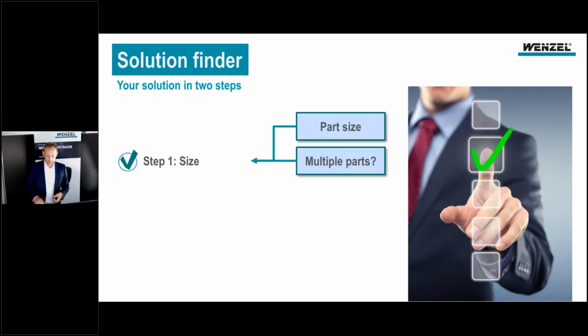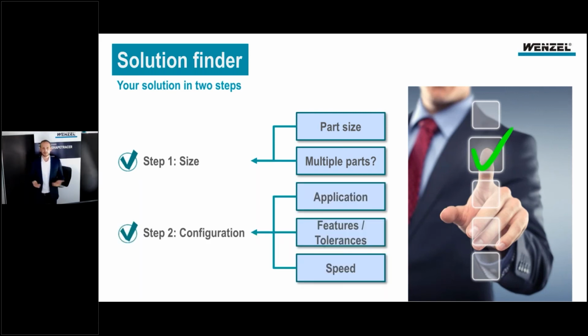And the second step is the configuration. What's the most important thing here? We had the part, now we have the application. What are your features? Which ones are your tolerances? What about the speed? This has a very big impact on the configuration you want to put your machine in.